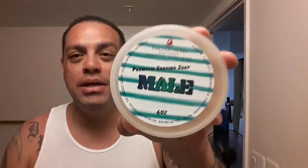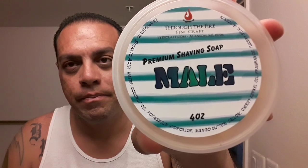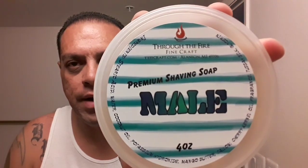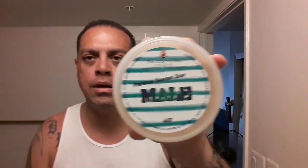Today's shave of the day will be Mel, premium shaving soap from Through the Fire Fine Craft, inspired by Jean-Paul Gaultier. I'll be putting the scent description below in my notes under my video. But it smells amazing. It's a lovely cologne type scent.